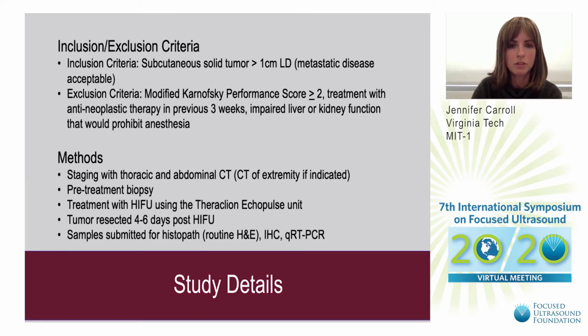Patients were considered for inclusion if they had subcutaneous solid tumors larger than 1 centimeter, and they were excluded if they had poor performance scores, received anti-neoplastic therapy within the previous 3 weeks, or impaired liver and kidney function that would prohibit safe anesthesia. Once enrolled, they were staged with thoracic and abdominal CT.